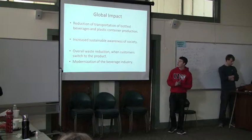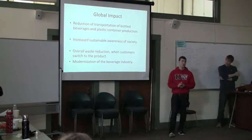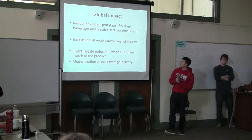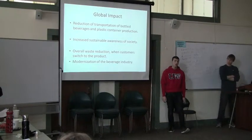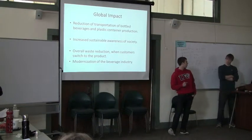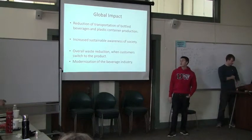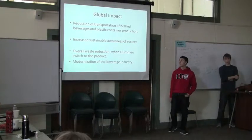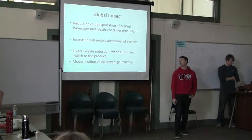And so the global impact, the biggest thing that is going to be affected is the transportation of the product, like the water as well. The packaging is going to have sustainable awareness on it, so that's a plus. They will be available in single serve, 6 and 12. To be determined. But that's what we're looking at. So you can do the 1% for the Planet little sticker on the clip bars. That'd be really cool. And then the waste reduction.